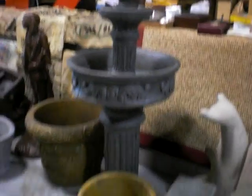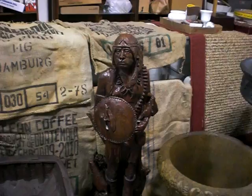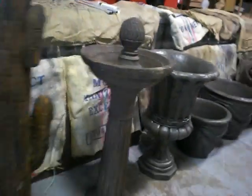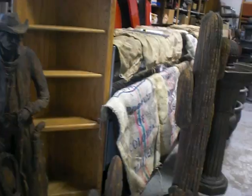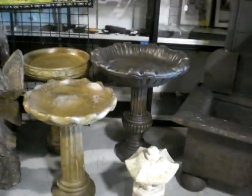Nice large fountain there. Big planters, big. Native American figure, about 48 inches. Cactus. Nice Western gentleman there, about 48 inches tall. Large, large fountain. Many bird baths, many.